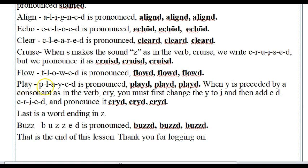Play. P-L-A-Y-E-D is pronounced played, played. When Y is preceded by a consonant, as in the verb cry, you must first change the Y to I, and then add ed. C-R-I-E-D. And pronounce it cried, cried.